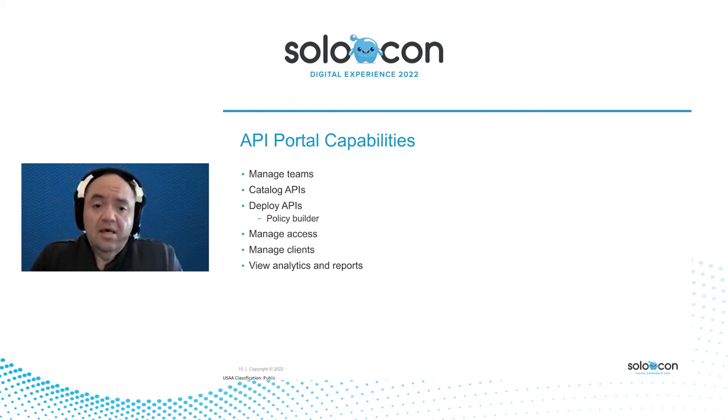So API consumers have an experience to request access to an API. You have to provide your business case. So I go into the catalog, I search for an API, I find one that I like, and then I request access and I provide a business case. If the owner decided to allow anyone to consume it, then I'm auto approved. But if not, then someone from that team that owns that API approves my request, and then my API key gets approved to consume that API.